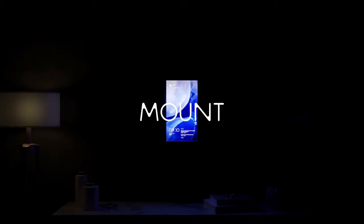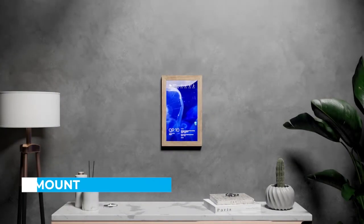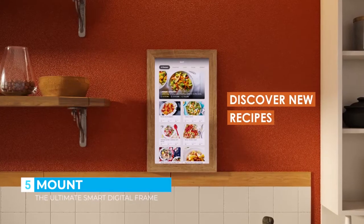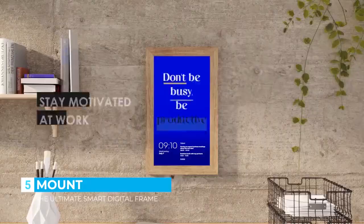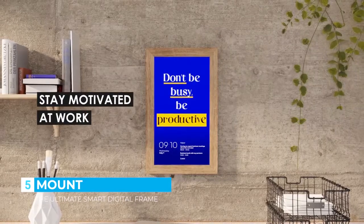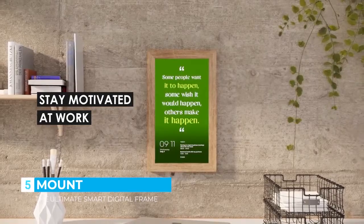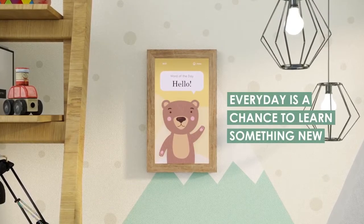Introducing Mount, the ultimate smart digital frame, integrating technology and convenience into the design of your home. Stay on top of every step for tonight's new dinner recipe and follow along in HD quality. Display your daily workflow, most important tasks, vision board, or affirmations somewhere you'll see it. Mount can ensure that your kids wake each morning feeling inspired.